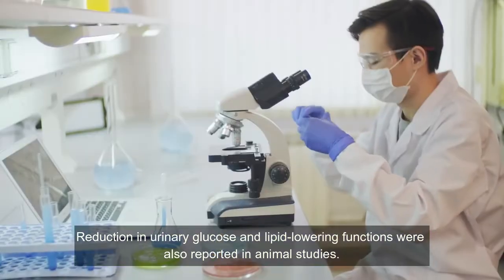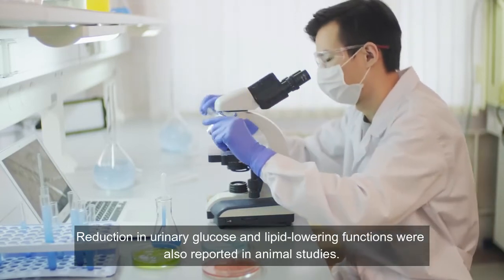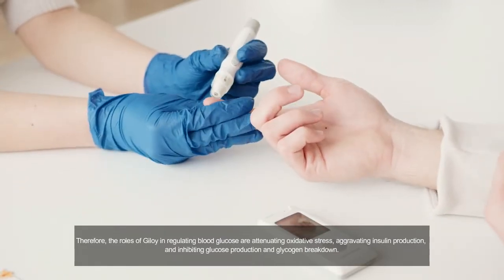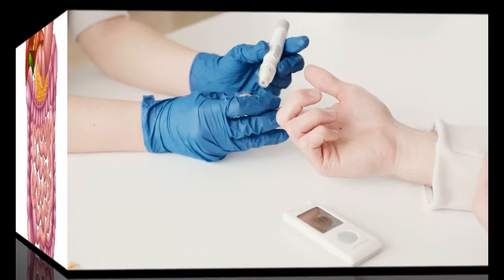Reduction in urinary glucose and lipid-lowering functions were also reported in animal studies. Therefore, the roles of giloy in regulating blood glucose and attenuating oxidative stress, aggravating insulin production, and inhibiting glucose production and glycogen breakdown.